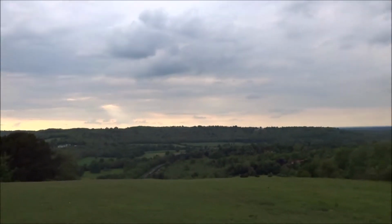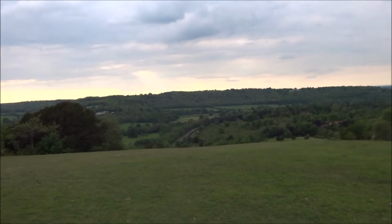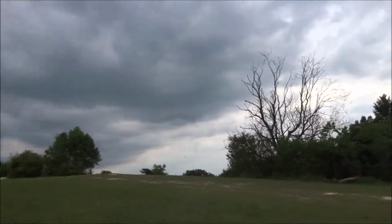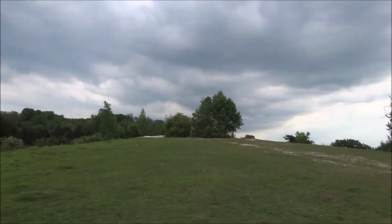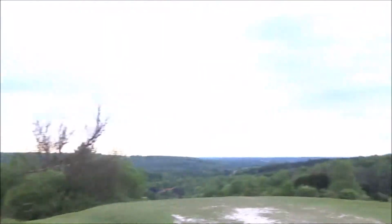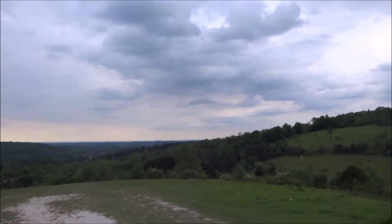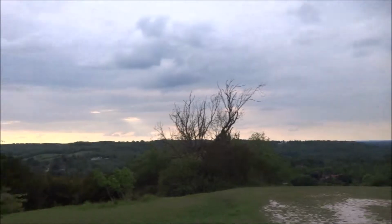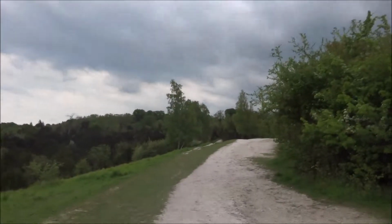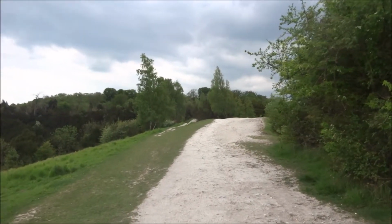The views are opening up, and there's that bypass. Well, it's a dual carriageway. It is the bypass. Okay. There's a bit of hawthorn blossom still out, but you know, this Box Hill, of course, is probably the most famous beauty spot in the south east of England. But right now, I haven't met anyone.